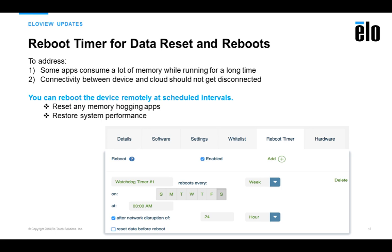So we put in a feature where, if the device disconnected from the network and that disconnect persisted, at 3 in the morning, it'll reboot. Or you can create any kind of timetable. So this improves the reliability in that unattended use case. As you know, a lot of EloView devices get deployed in an unattended use case, just as point of sale or industrial applications. Unattended applications are a big portion of the iSeries deployments.